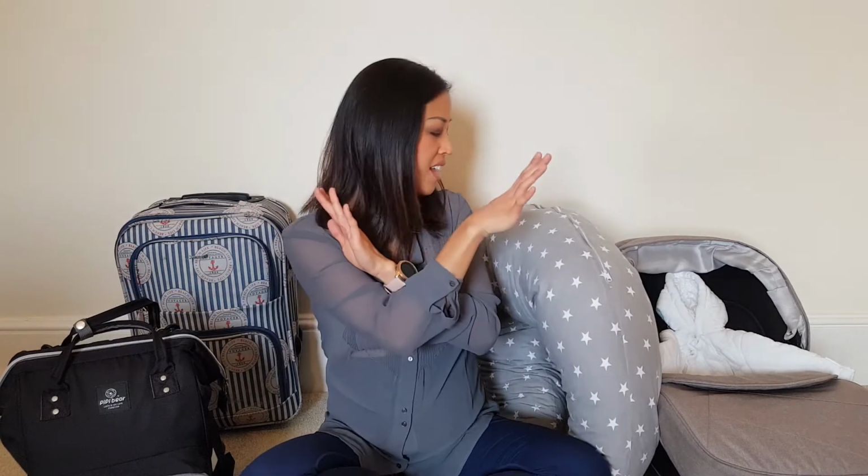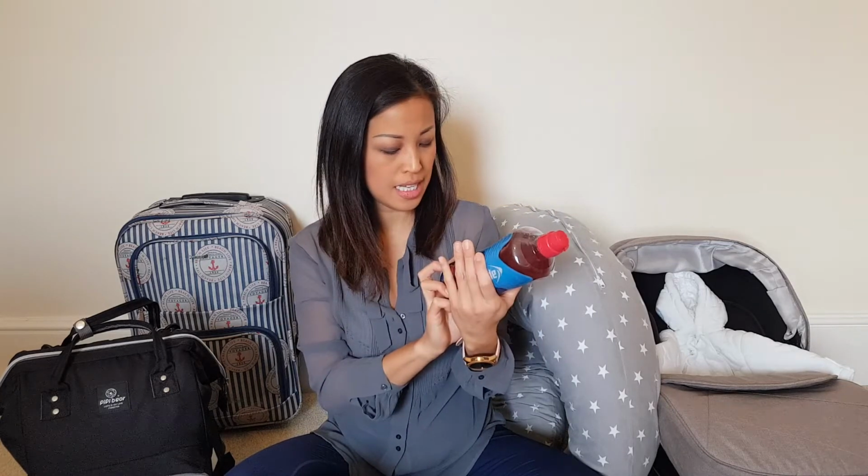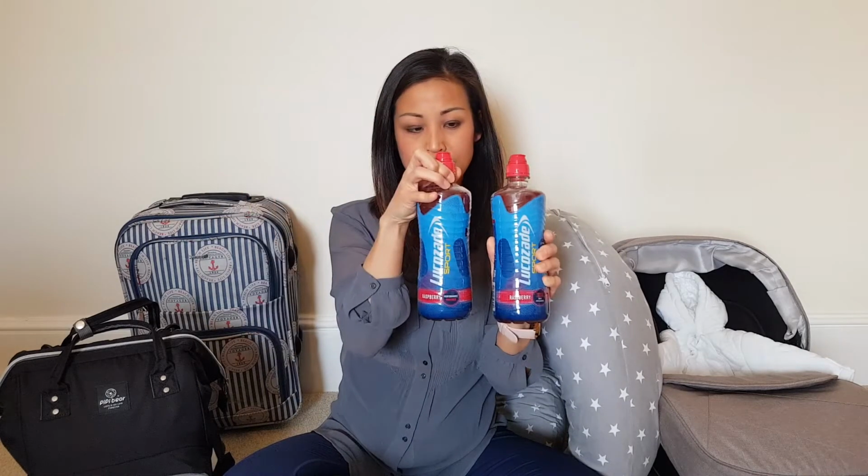I'll talk about the snack bag, then I'll move on to the baby's bag, and then on to other items as well. So in my snack bag, I have bought Lucozade Sport. So this is not the original, this is a non-fizzy drink. I've got it in the raspberry flavour. I've got 2 of those. But also I've got an orange flavour. So got a lot of fluids here.